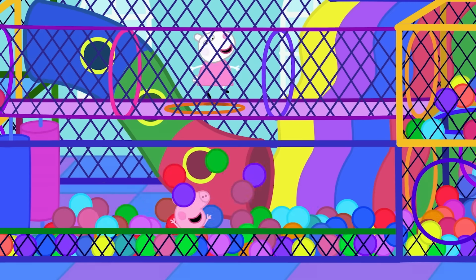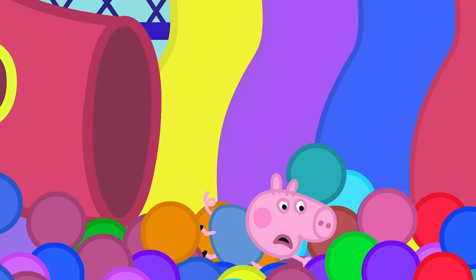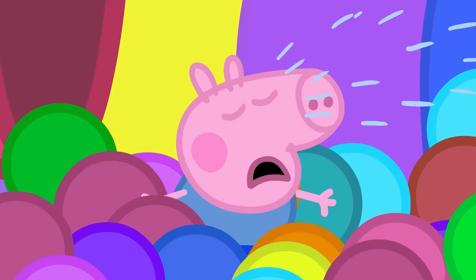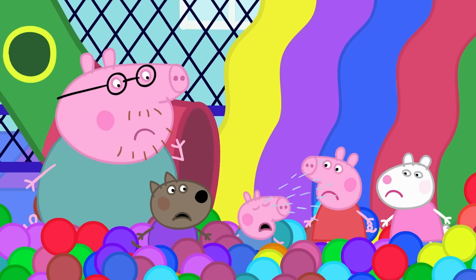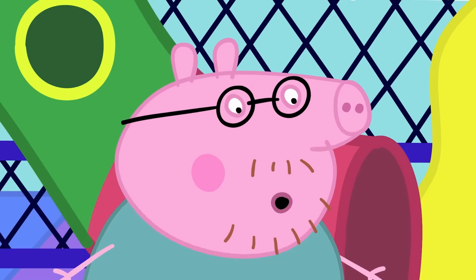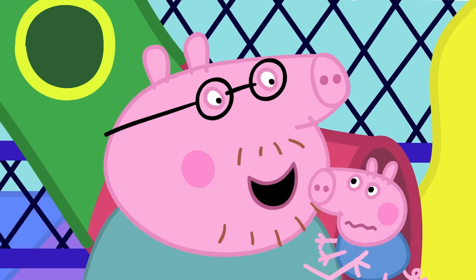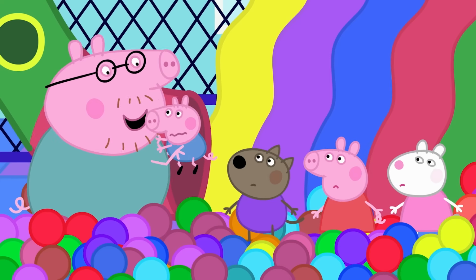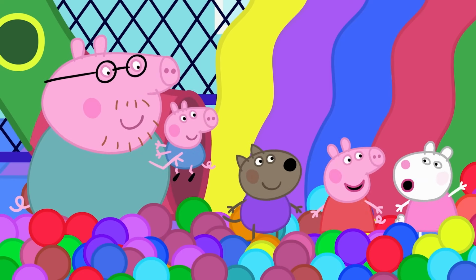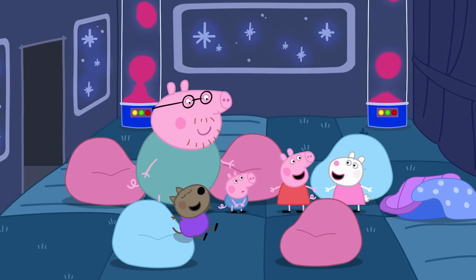Today, Peppa and her friends are having lots of fun at the Soft Play Centre. George, are you okay? Have you hurt yourself? Oh, come here. I think all the noise and busyness is a bit much for George. Let's find a nice, quiet place to calm down. Oh, I know where to go. Everyone has come to a special calm room to help George feel better.